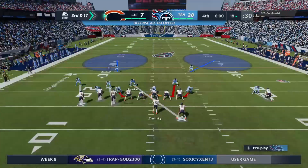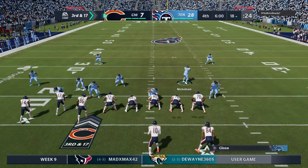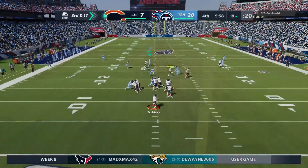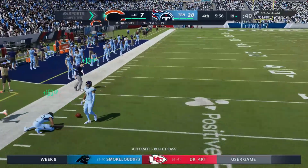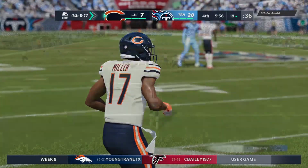The Bears on third down. They've hit 2 for 4 thus far. This is 3rd and 17. From the gun, it's Trubisky. And that's going to be incomplete. The coverage too good there. The contact popped the ball free, and it's 4th down.